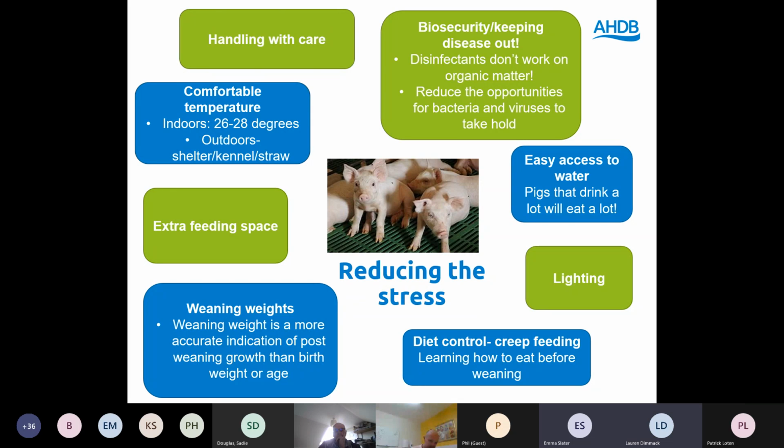So nothing on this slide is particularly sexy or novel, but it is a reminder that the basic stuff here really can save time and money in the long run. If we can get the pigs set up well at weaning, they will develop going forwards to be strong and sturdy, and hopefully we won't see so many challenges.